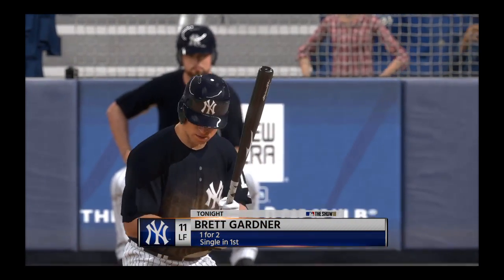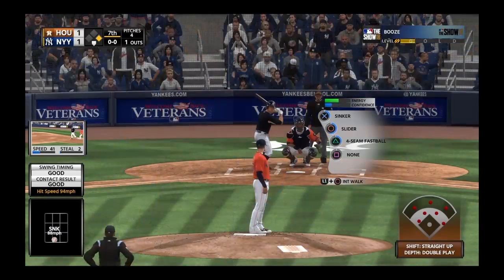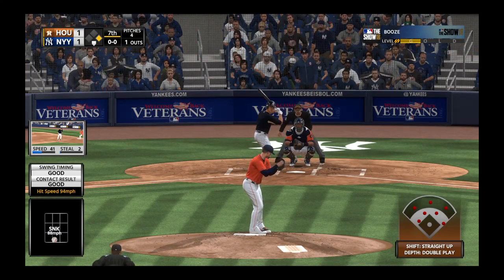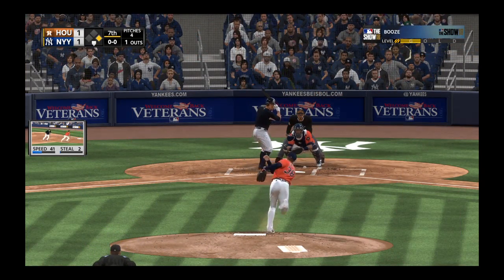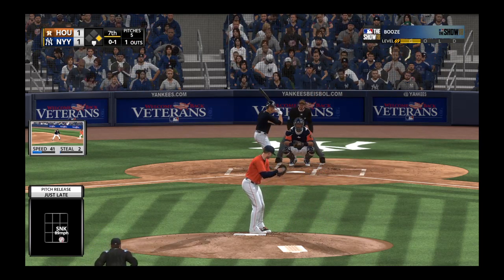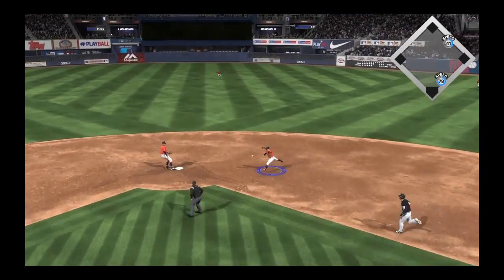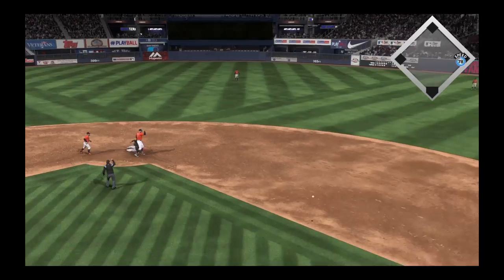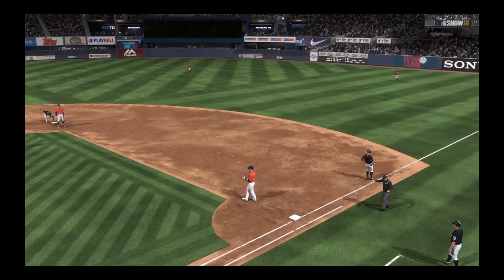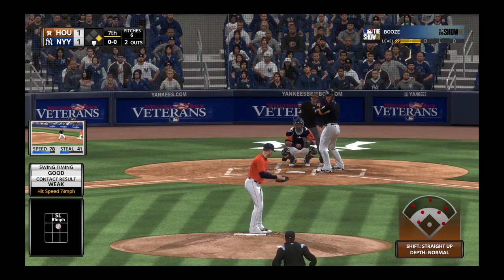Here's Brett Gardner now. In terms of previous meetings with Joe Smith, just a couple of matchups, no hits in 2 at-bats. From the stretch, here's the pitch. Looks at a sinker on the outside corner. Hit out towards second. There is Altuve. Flip of his glove for 1. On to first, not in time, as the umpire was right there to make the call.